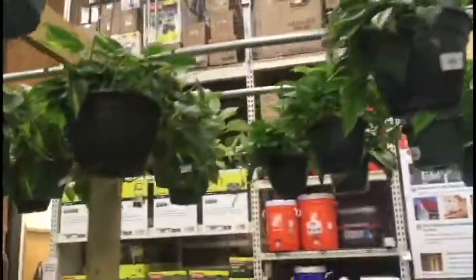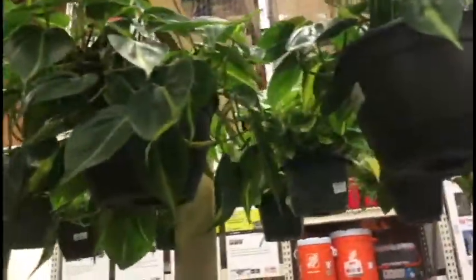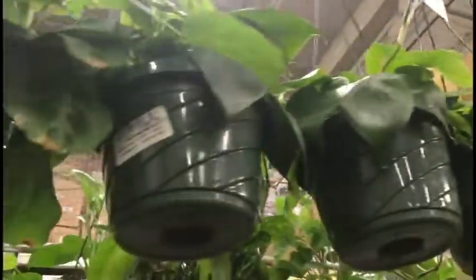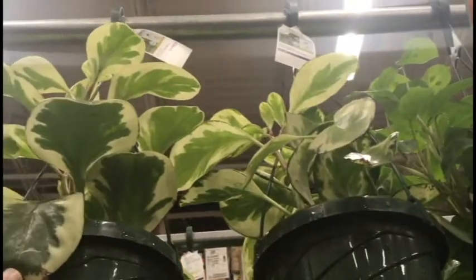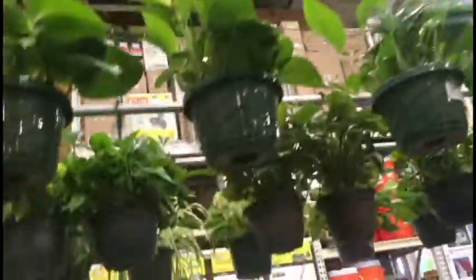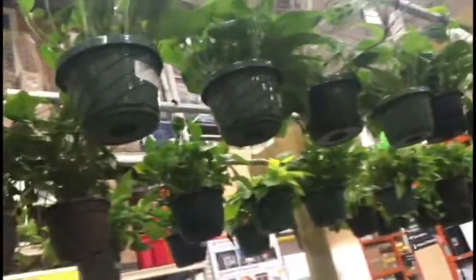Not really impressed by it though. Oh, they got some Brazils, but I have one of those already now, so what do we got? Green philodendrons. Some Calathea? Yeah. And those are, I know what those are. I can't remember right now though. And then jade pothos back there.